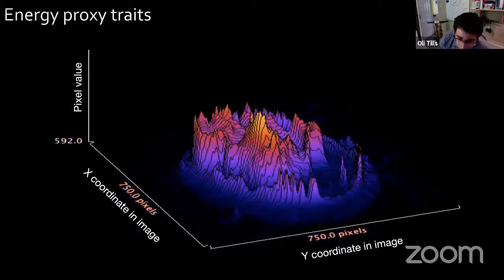So just to round up, I just wanted to touch on one of the new approaches that we're developing, which is something called energy proxy traits. So I talked about the idea that we're measuring things like heart rate and growth and movement, but we're also developing slightly more, I think bizarre is probably a good description, bizarre ways of measuring biology.